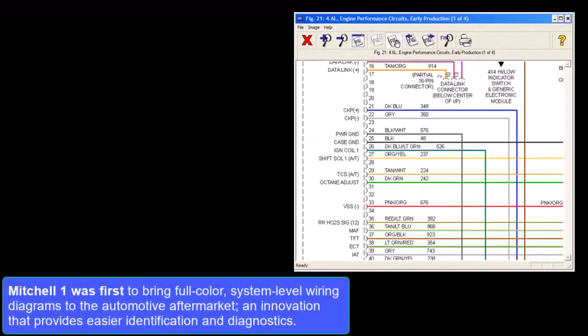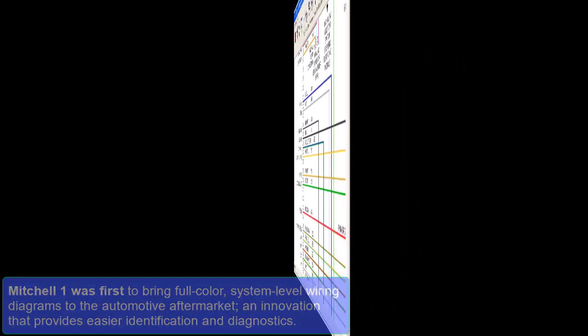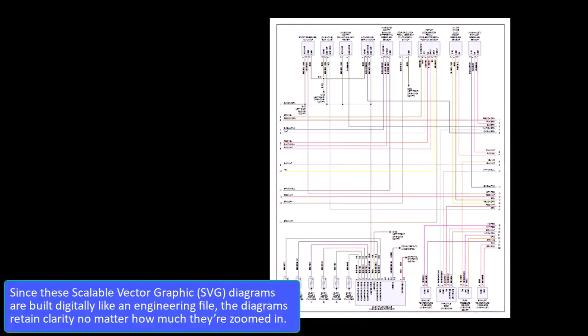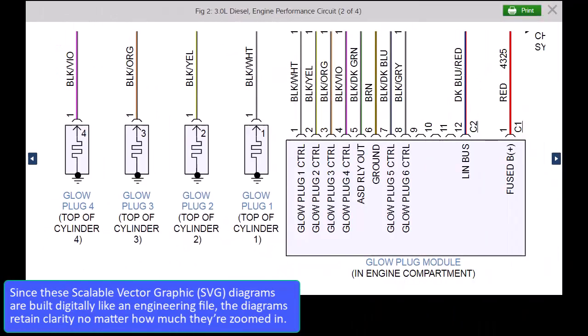Mitchell 1 was first to bring full-color system-level wiring diagrams to the automotive aftermarket, an innovation that provided easier identification and diagnostics. Since these scalable vector graphics, or SVG, diagrams are built digitally like an engineering file, the diagrams retain clarity no matter how much they're zoomed in.